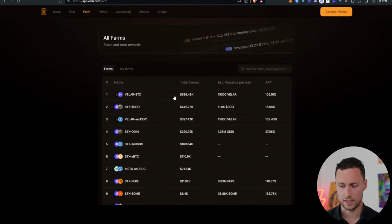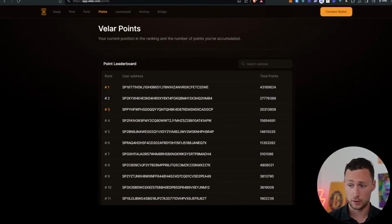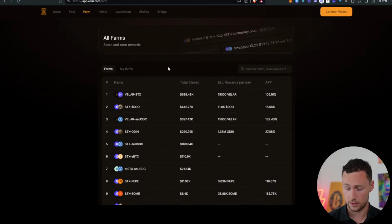And I always say, don't go into something just because of the yield, go into it because you want to hold the token. And one thing I'll note here is that it does say Velar points up at the top. This points program is currently ended. So the token is live, you can earn regular token incentives, but you can disregard that points thing at the top.